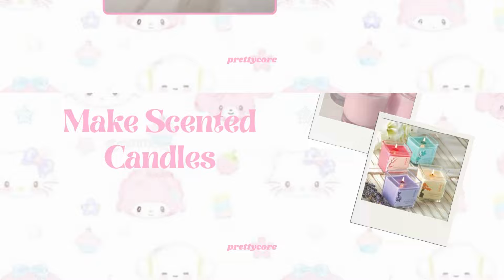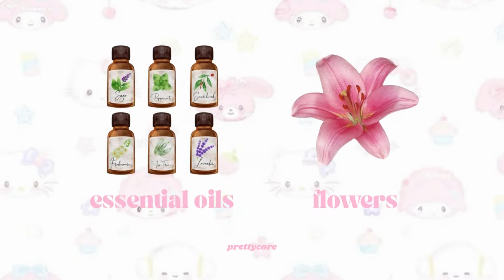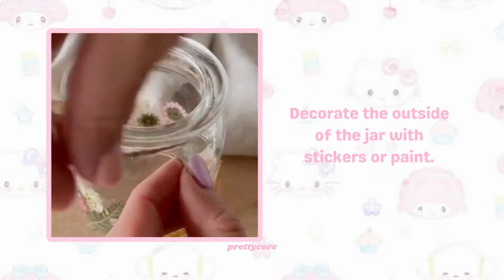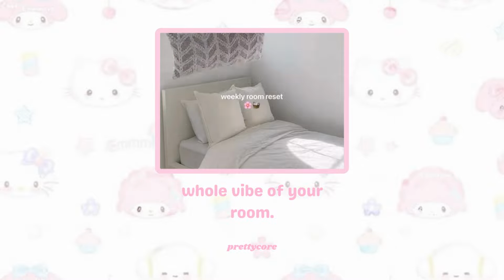Make scented candles. Reuse old jars and make your own candles with wax, essential oils, and flowers. You can add lavender, rose petals, or vanilla to make them smell amazing. Decorate the outside of the jar with stickers or paint. These candles can change the whole vibe of your room.